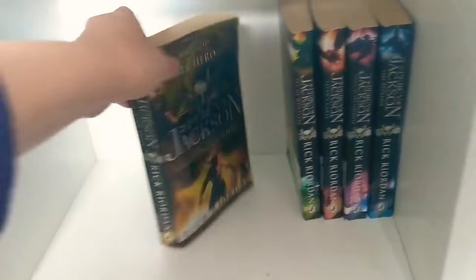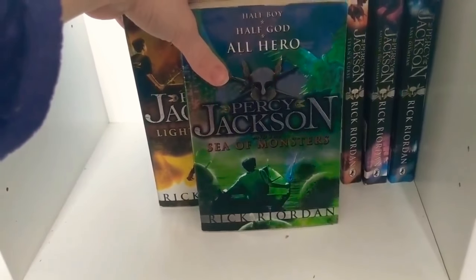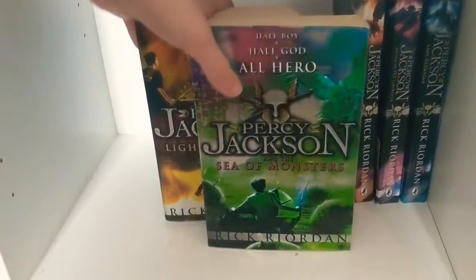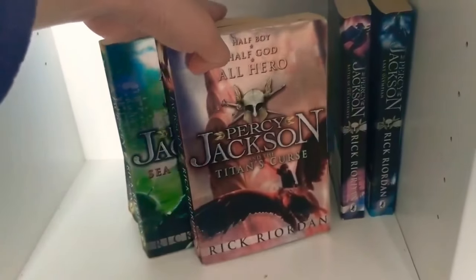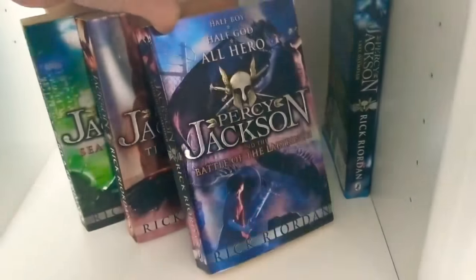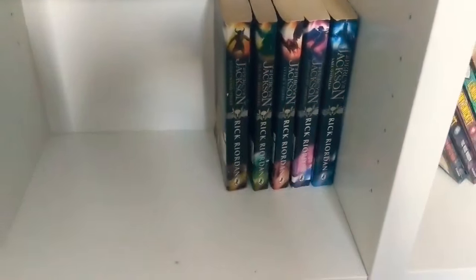So this is The Lightning Thief, and again that was a film, and also The Sea of Monsters. I did like the films and I do wish that they continued it, but I do understand that they weren't actually the best that they could have been. And then I have obviously The Titan's Curse, The Battle of the Labyrinth, and absolutely my favourite, The Last Olympian. Not because it's the end, but because there's this really cool battle scene where you see all the gods. I have blank ones at the moment to fill up with books.